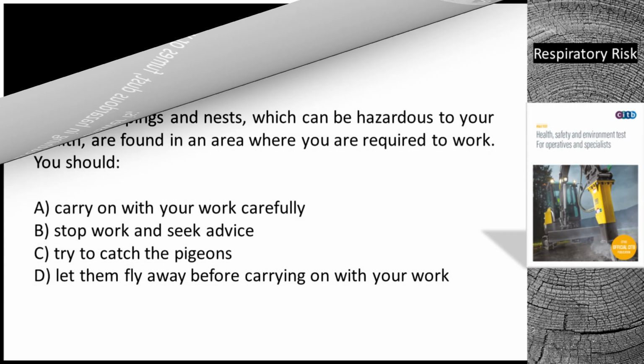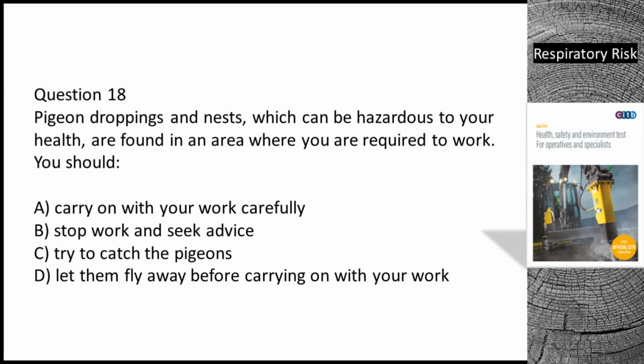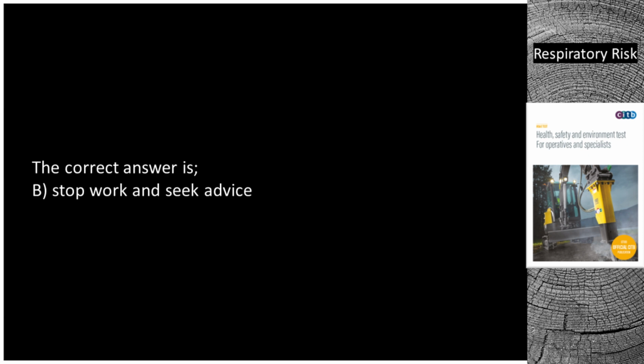Question 18. Pigeon droppings and nests, which can be hazardous to your health, are found in an area where you are required to work. You should: A. Carry on with your work carefully. B. Stop work and seek advice. C. Try to catch the pigeons. D. Let them fly away before carrying on with your work. The correct answer is B. Stop work and seek advice.